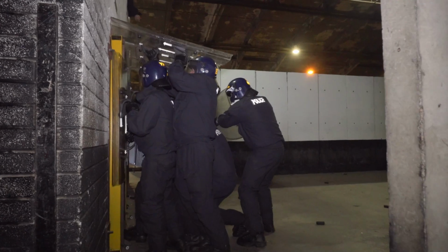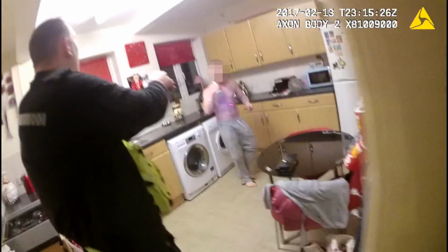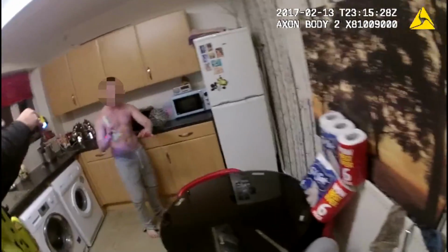Conducted energy devices provide tactical advantages in situations where the subject is threatening violence or using violence. They provide control at a safe distance whilst minimising the risk to the subject, the police officers, or members of the public.